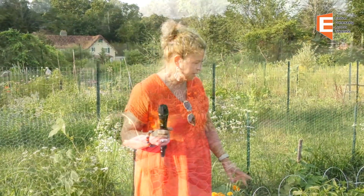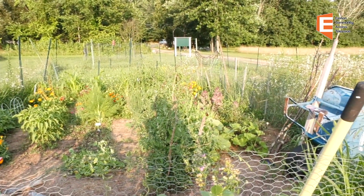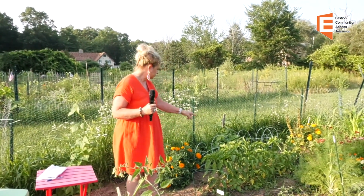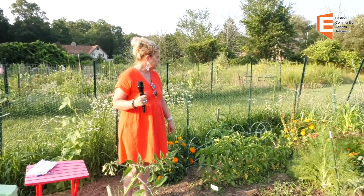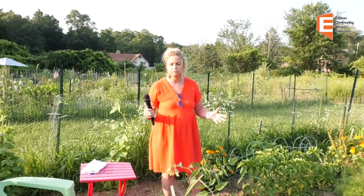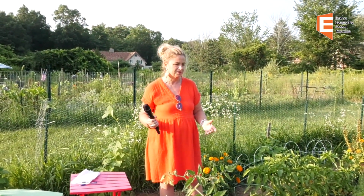I have one of the smaller gardens, and I had a whole bunch of lettuce here, and over here is a little more lettuce, and then over here a lot of peppers. They're starting to really come out. And then what I like to do is mix, for aesthetic purposes, flowers and vegetables together. I think it can look really pretty and add to the whole look of a garden.